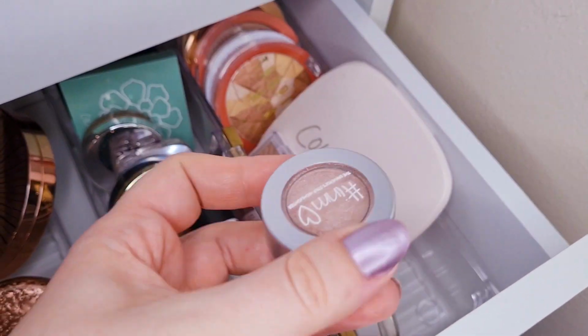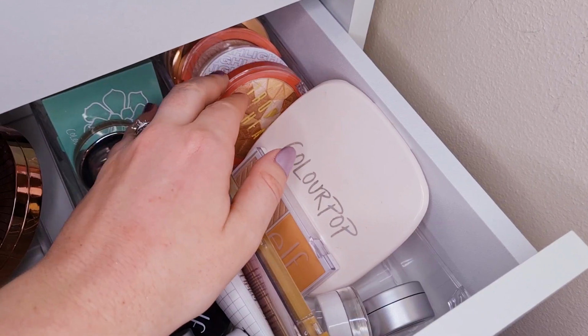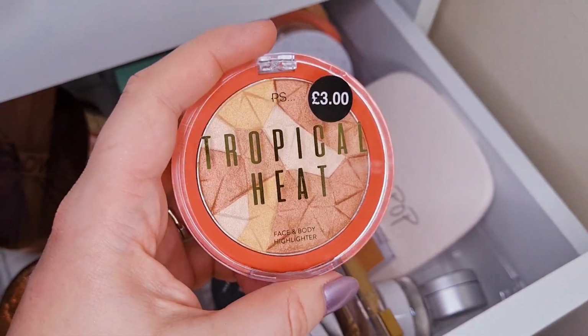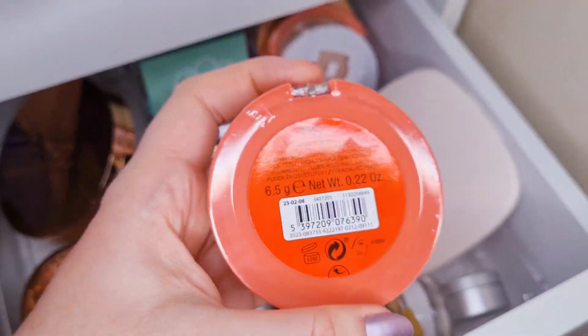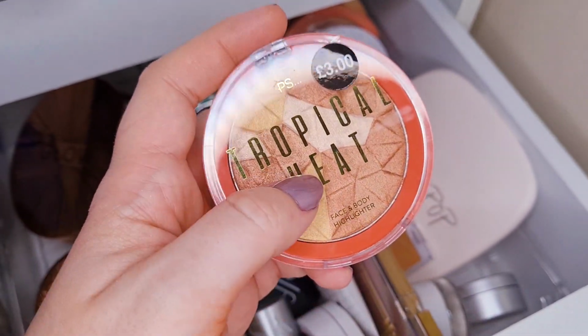Okay, so I've got this highlighter that I like. I haven't tried this one out. This is from Primark again. I bought a bunch of Primark stuff. Don't hate me. It's a face and body highlighter. I'm going to pick this out. Why not? I haven't even opened it. Haven't swatched it. Let's try this one.